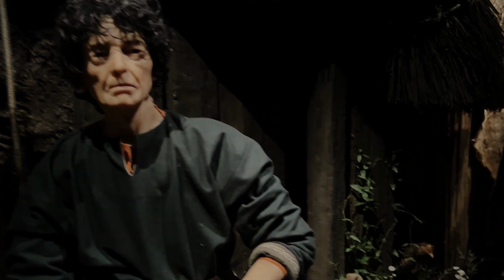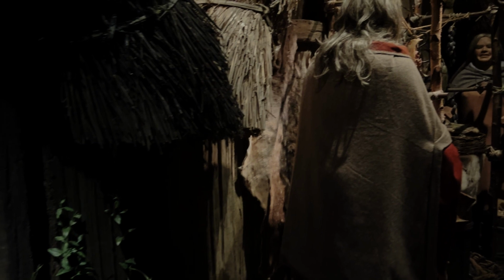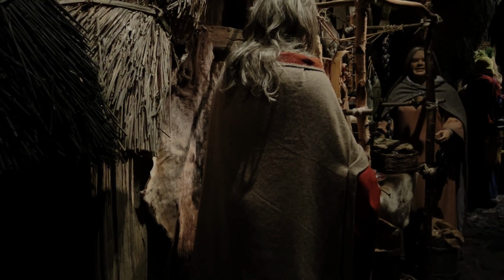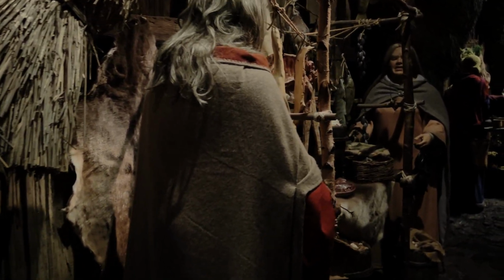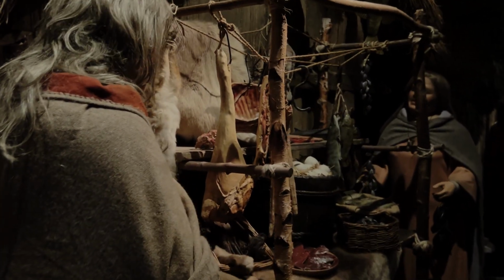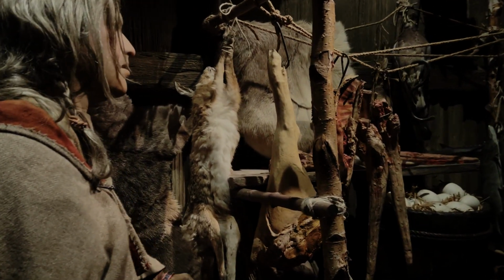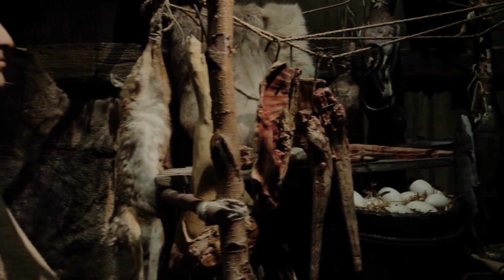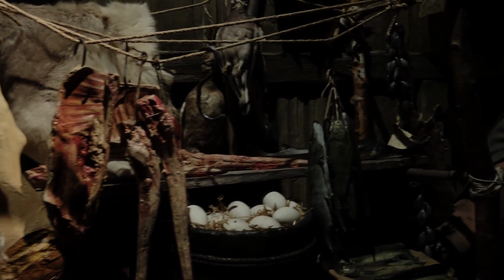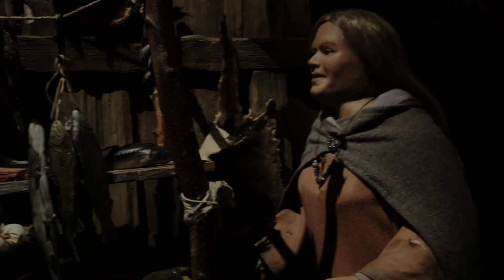This couple here are arguing about what to have for supper, meat or fish. It would seem that life hasn't changed too much over the last 1,000 years. They're arguing in Old Norse. If you listen carefully, you can hear Old English, Middle Welsh, and Old Irish all being spoken in this street. Here's a food seller trying to sell this wealthy-looking woman cabbage of some sort. It doesn't look like the type of thing that would tempt her or anyone.